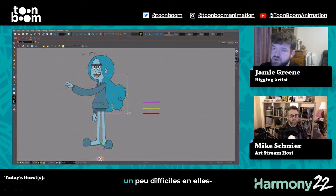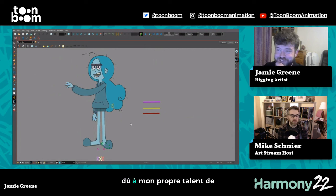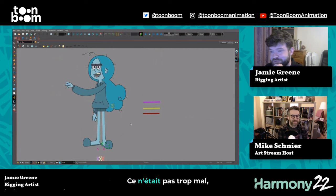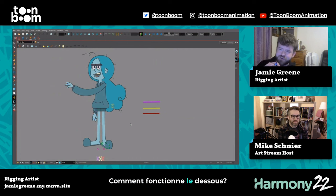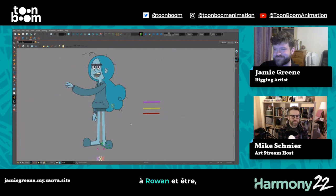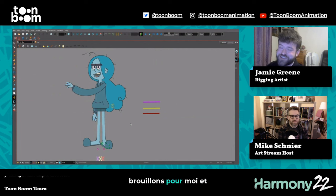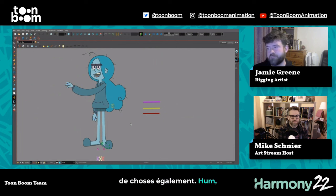The slippers were also a little bit difficult in themselves, but to be honest, I think that's partly my own draftsmanship with feet. In terms of rigging, it wasn't too bad, but it was a question of how would it look at this angle? How does the underside work? So there were a lot of times I had to go back to Rowan and be like, help, please. And she'd do some drafts for me and help me out again. So there was a lot of that going on as well.